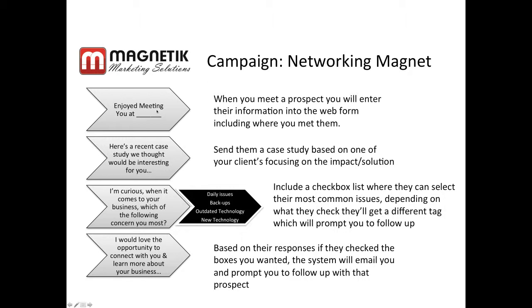So here's what this looks like. Obviously there's a little bit more information that goes into each of these emails, but just to give you a snapshot: I enjoyed meeting you at such and such event. When you meet a prospect, you'll enter their information in, and then this is how it starts the process.